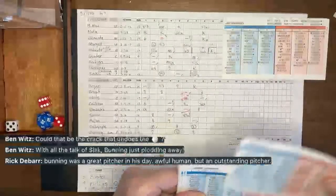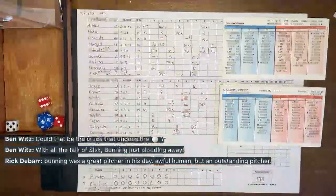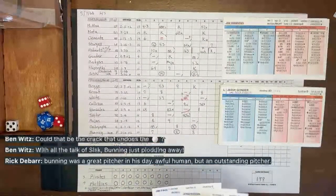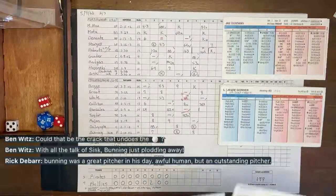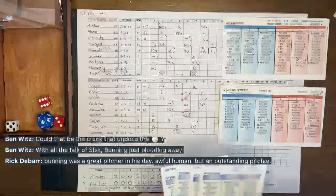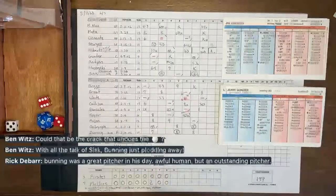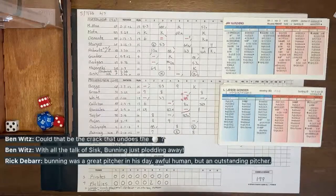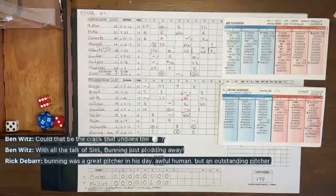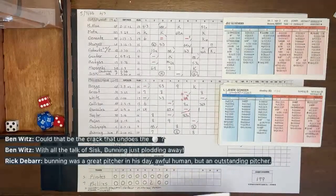And the Pirates are down to their last out. Is it going to be Gonder? Let's see what else they have. They have two other catchers. Gonder, not a great car. He does have power. But trailing by two, they need to get somebody on base.